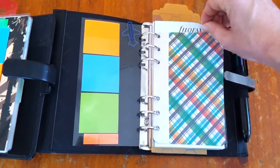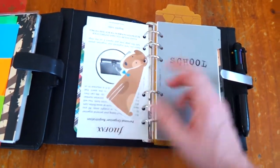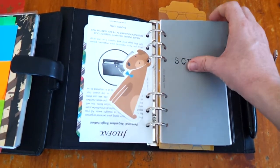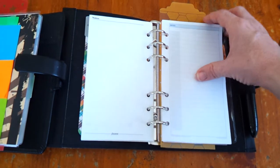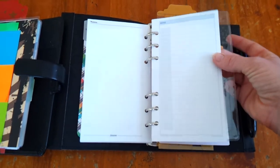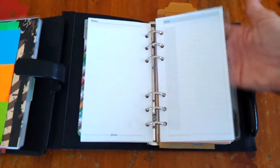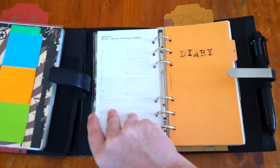And then there's their filofax registration. Then Connor has a doggy tag. This is their school section, which has note paper in for their teacher and I to communicate. It then has a plastic pocket from Filofax for school notes, which I'm not going to show you because then it will show them stuff I'm trying to hide.